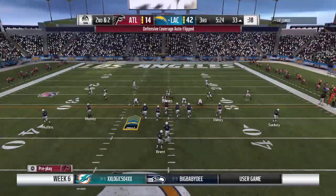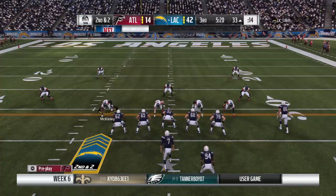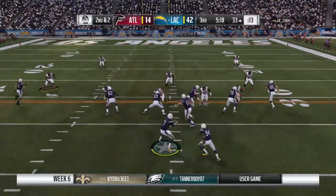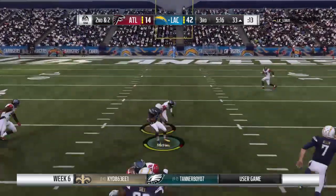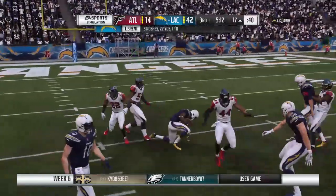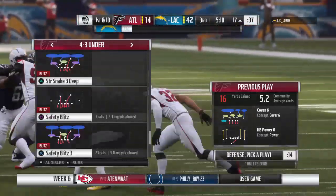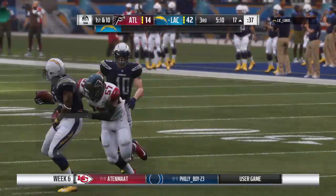Facing a 2nd and 2 after that last catch, good for 8 yards. They'll run it now out of the gun. So quick on the spin. He's spinning, man. And inside the 20 before he's brought down. It'll be a pickup of 16 and a Charger first.